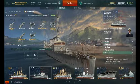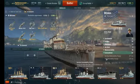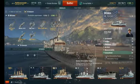As for concealment, we are actually quite well hidden. We're not going to be seen by anti-air until it's nearly in our range, and we're not going to be seen by surface ships until we've got a decent range on our guns.